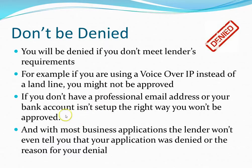And with most applications, the lender is not even going to tell you the application was denied or the reason for the denial. You see, it's definitely different in the commercial world than in the consumer world. In the consumer world, there's all kinds of disclosures, right? I mean, if you've been turned down for financing before, you know they have to notify you. They have to notify you which bureau they pulled. They have to notify you why they turned you down. Well, in the business world, none of those things apply. I mean, a lender could literally deny your application and never even tell you it was denied, let alone tell you why it was denied. Okay, they reserve every right to not tell you why you're being denied.